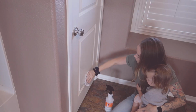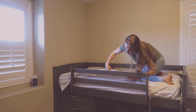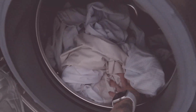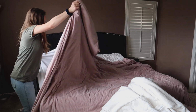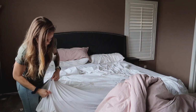We are going to be doing a Clean With Me today, focusing mostly on the master bathroom. I am also going to be sharing my shower cleaning hack with you that involves zero bleach, how to remove the hard water stains from your shower, and I'm going to be tidying up my kids' room and my bedroom as well. So I'm going to start with removing the sheets from my bed, and then I will also be removing the sheets from my son's bed. Get up and clean with me.